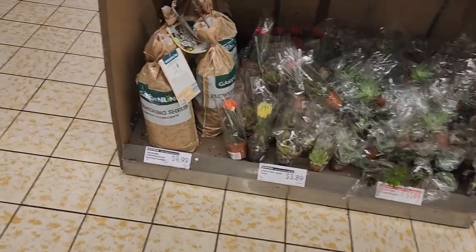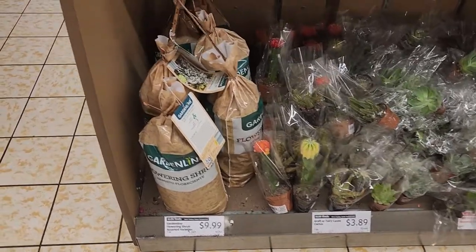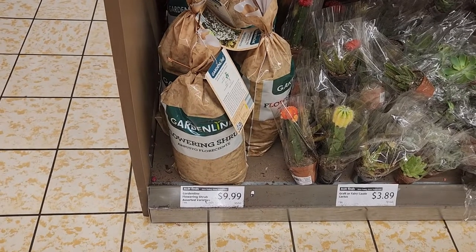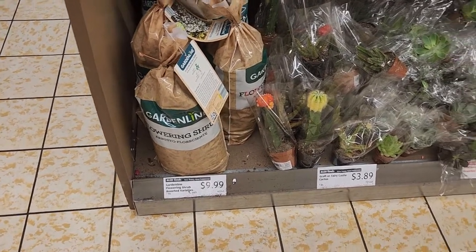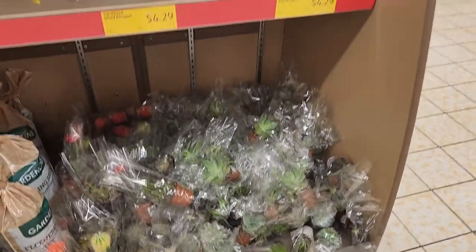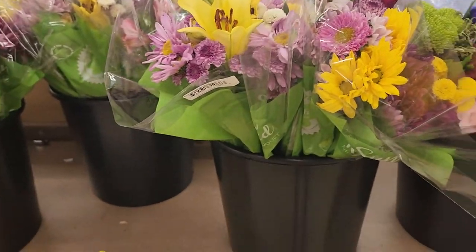Okay, so y'all, they got the little shrubs right here too. So if you want a nice little dogwood tree, you can start growing one in your yard. That's a nice tree. And it's $9.99. Then you got the little cactus here. That's nice. You have flowers here, but I want to get one that's already potted, so I'm gonna go to another store since I don't see what I'm looking for here.